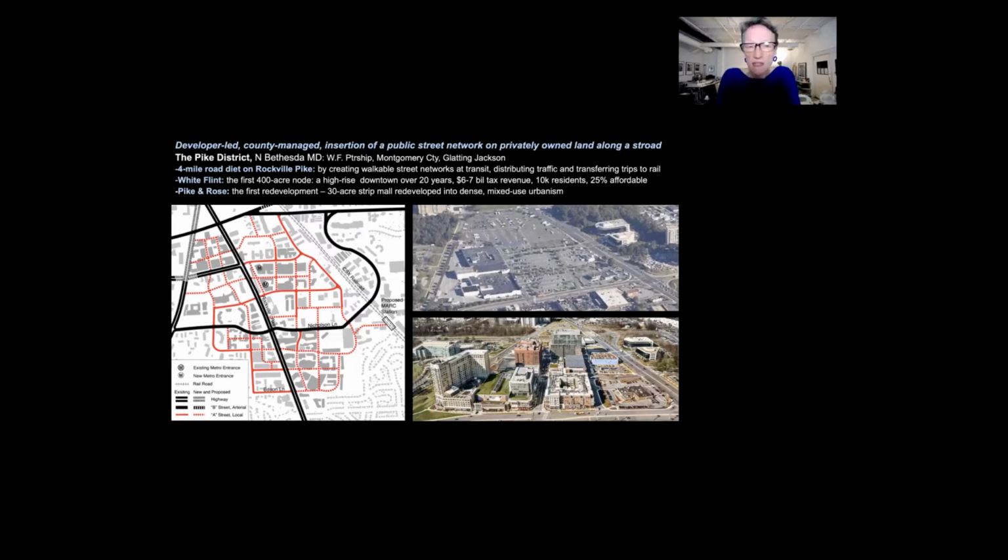This is the Pike District, about a 30-minute car ride or a metro rail ride outside of Washington, D.C., in North Bethesda. And this is just the first piece of a larger proposal. This first chunk is 400 acres centered around an existing rail subway station and along Rockville Pike. Rockville Pike is an 8-lane highway, and the properties along it are mostly strip malls. There's some taller buildings, but it's really sprawl.